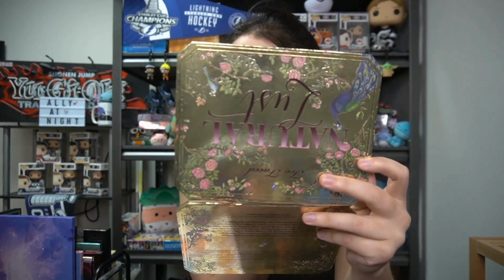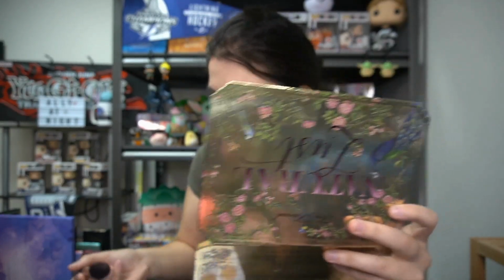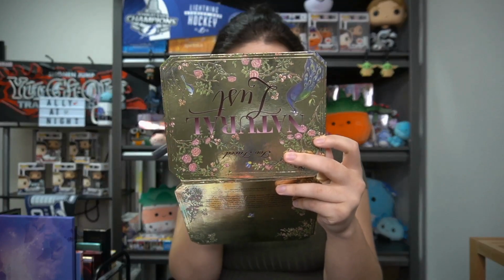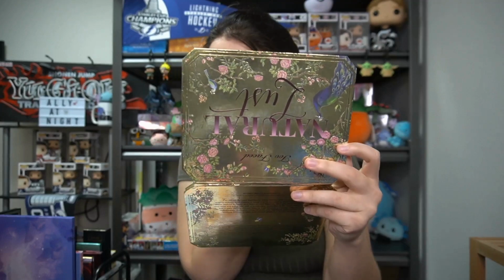This is cute though. I like it. I feel like I smell like... It doesn't really smell like cotton candy, like you would expect, being called cotton candy. I feel like it smells like fruit snacks. I got a little bit of sparkle, not much. If I turn my head at this angle, you can see it a bit more.